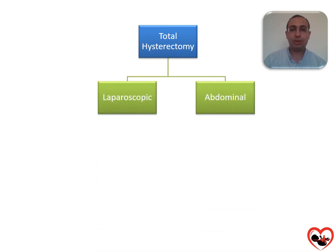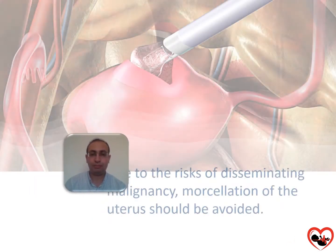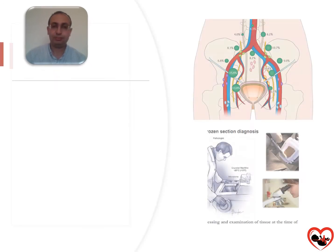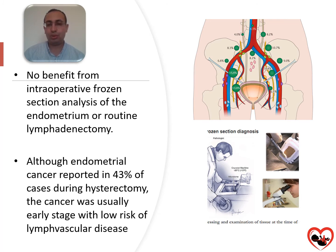So total hysterectomy can be performed through a laparoscopic approach or an abdominal approach. The laparoscopic approach carries advantages of quicker recovery, shorter hospital stay, and less post-operative pain. Due to the risks of disseminating malignancy, morcellation of the uterus should be avoided. Also, supracervical hysterectomy should not be performed. There is no benefit from intraoperative frozen section or routine lymphadenectomy. Although endometrial cancer is reported in 43% of cases, the cancer was usually early stage with low risk of lymphovascular disease.